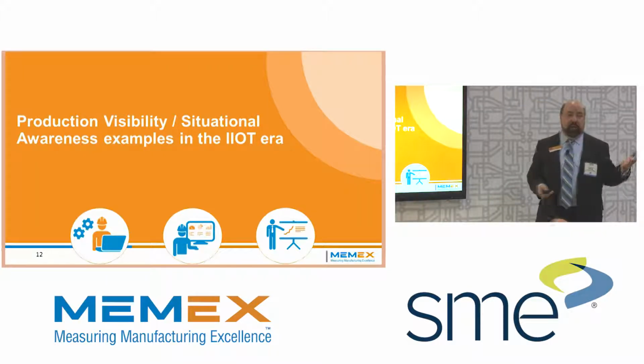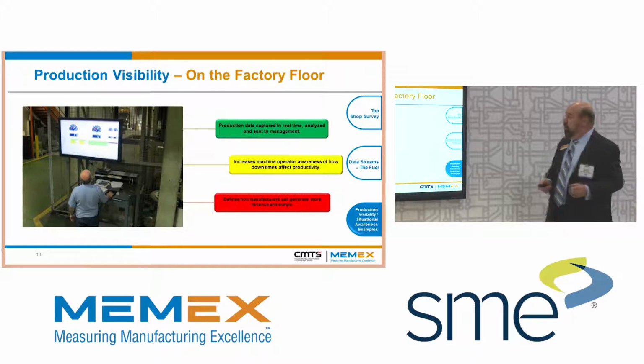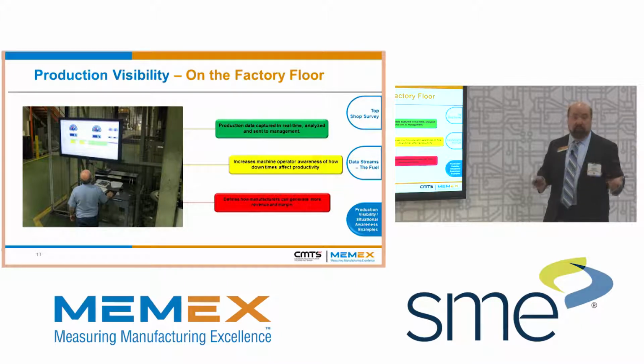So it's visibility, as I mentioned right in the very beginning. So let's take a look at some examples of what that means. Operator on the shop floor, you can look at data that's captured in real time, sent to management. You can increase machine operator awareness about what he's working on, what's actually happening, defines how the manufacturers can generate revenue and growth. You can get to the point now where you can even put financial numbers associated with particular production so you know whether you're making money or not making money. Again, it's the amount of data that you're willing to make available and share.